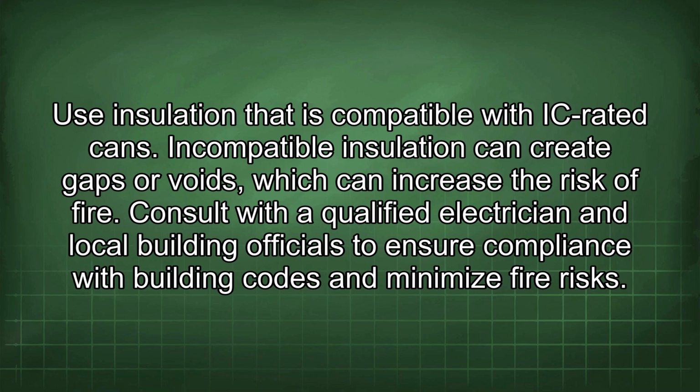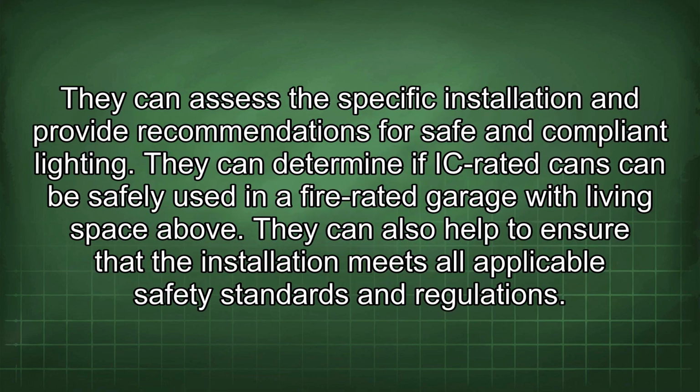Consult with a qualified electrician and local building officials to ensure compliance with building codes and minimize fire risks. They can assess the specific insulation and provide recommendations for safe and compliant lighting. They can determine if IC-rated cans can be safely used in a fire-rated garage with living space above. They can also help to ensure that the installation meets all applicable safety standards and regulations.